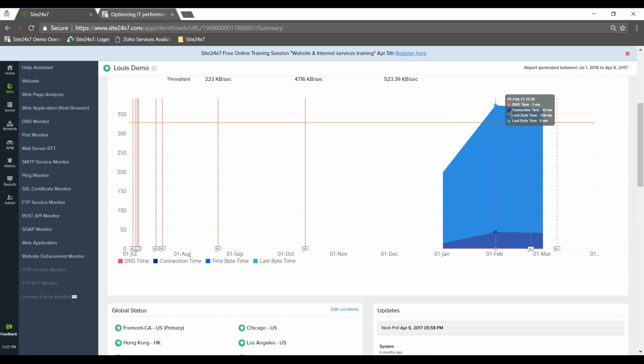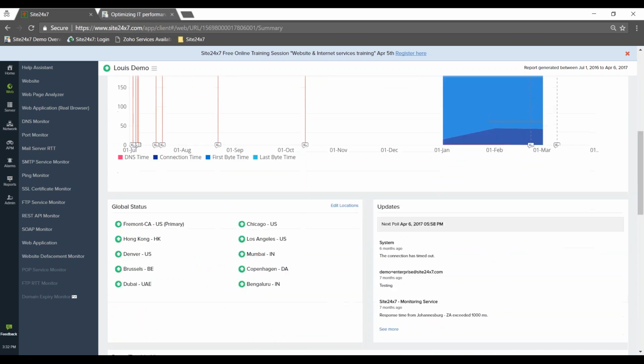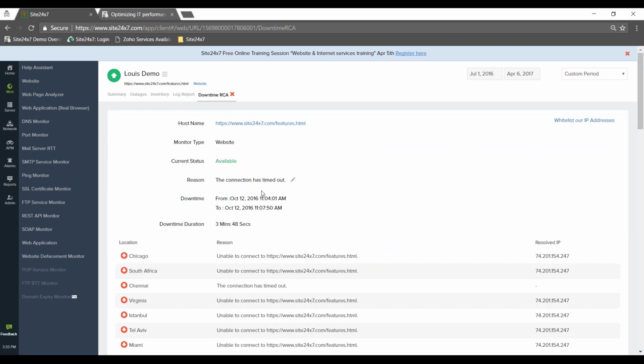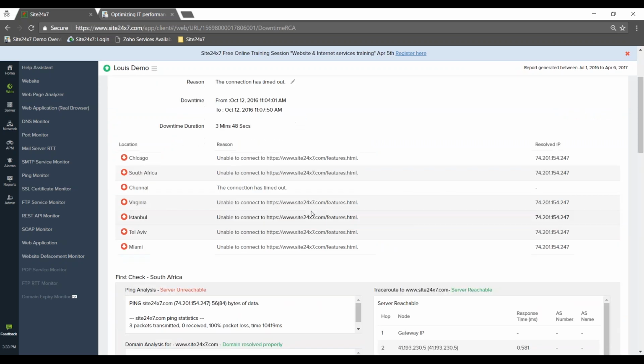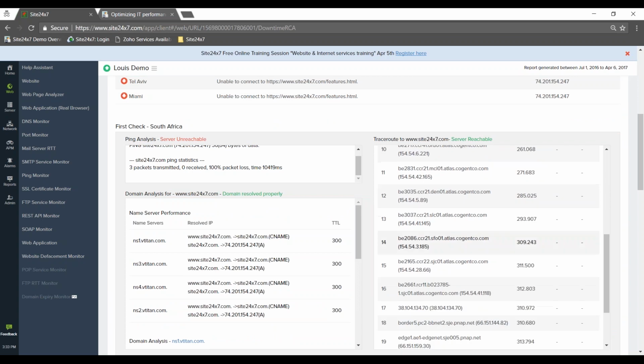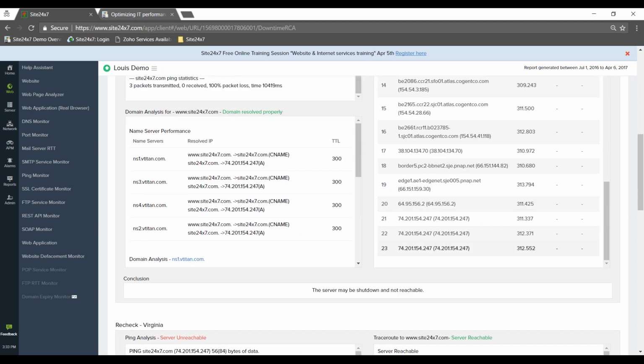Once you set up the monitor, you'll be able to check the performance and availability from across the globe. Here we have the availability percentage, the response time, and the downtime. With Site24x7, we provide historical reporting, where from the day you create the monitor until it is removed, you'll be able to check the report. This way, you can compare how your website was performing before an update and after an update, or how it was performing the previous year with the current year.